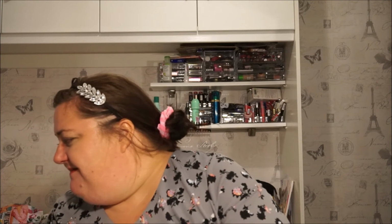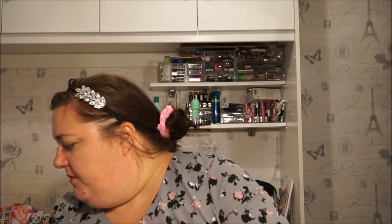One of the brushes I've been using this week, which actually might have fallen out on the bus, sad times, has a brush end and a foam end. So I've put it on and I've used the foam end to blend. I'm sure you knew what a blending motion was before I demonstrated it. And that is something I'm going to work on.